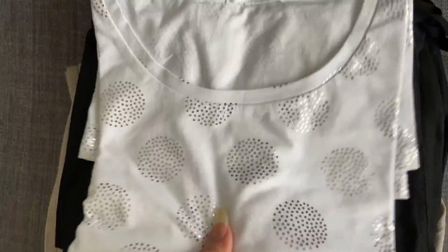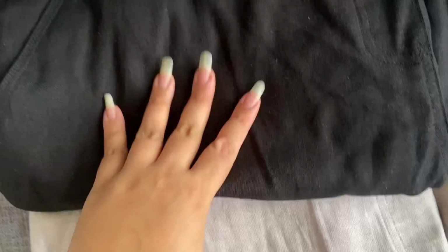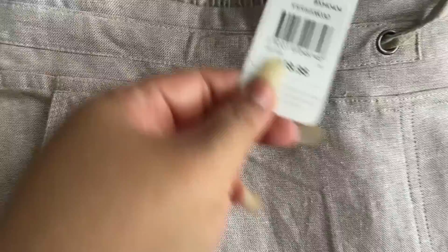A top with this really cute silver dots. So I was specifically looking for lighter clothing for the summer, and so here are a couple more of the linen pants in different colors. Black, because I had a black pair, but it wore out. And this I think is beige, maybe oatmeal. Colors oatmeal.